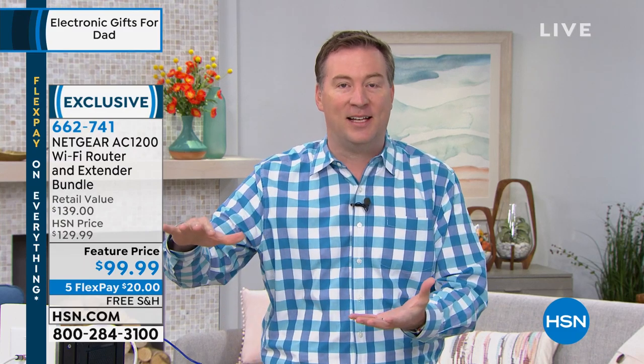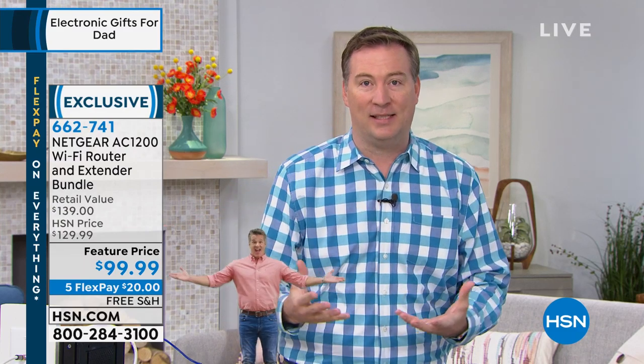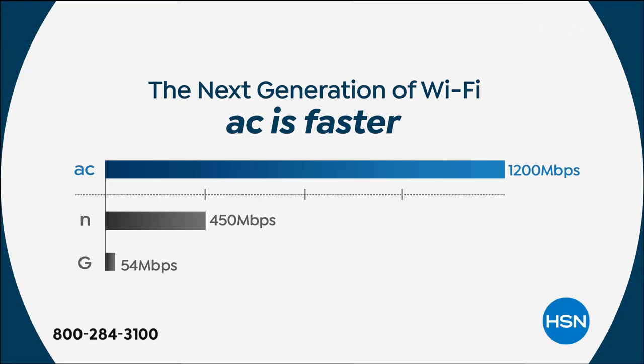So they measure these things in terms of speed called megabits a second. Well, the wireless G, it's only 54 megabits a second. So let me show you on a chart here, because when you see 54, you think, oh, that might be fast. But this thing goes at 1,200 megabits of speed. It's now up to 20 times faster on the internet. Now, there's the wireless G, the most popular one on the bottom. There's your wireless AC on the top.